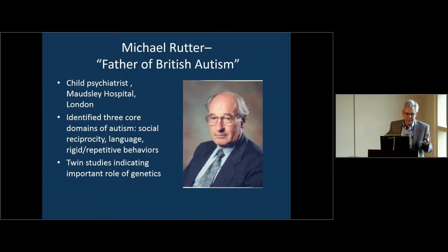And he's also very important because, as I said, biology is being emphasized, and he finds evidence for biology being important through twin studies. He did a lot of the first twin studies that showed that if one of a set of twins has autism, the other one has a 60 to 90% chance of having autism. That's much higher than the sibling chance. So that implies genetics is really important. That's a second of Rutter's many contributions.